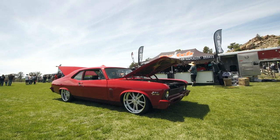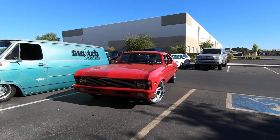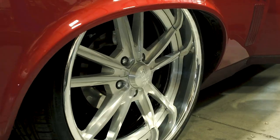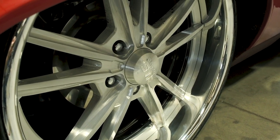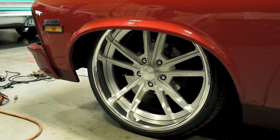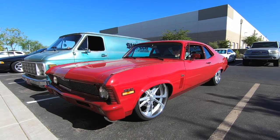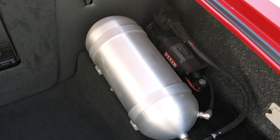We're up at a car show this weekend. This is my 1970 Chevy Nova. It's lipstick red. I just got some new wheels for it, some US Mags, we got 20s all the way around. So in the trunk, the air management system, we have Viair compressors and seamless tanks.